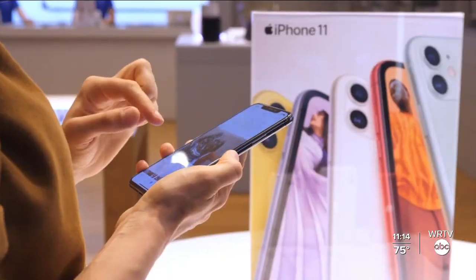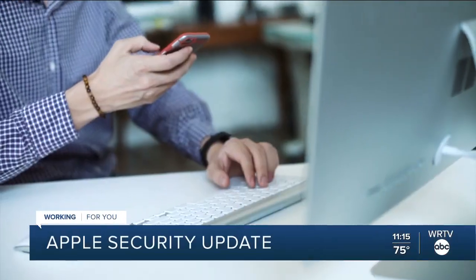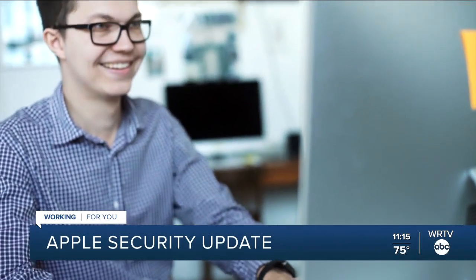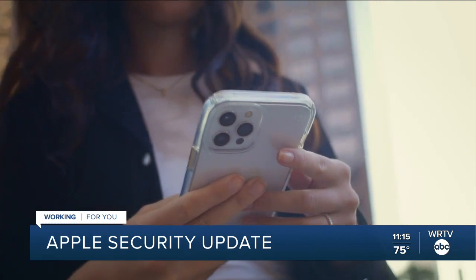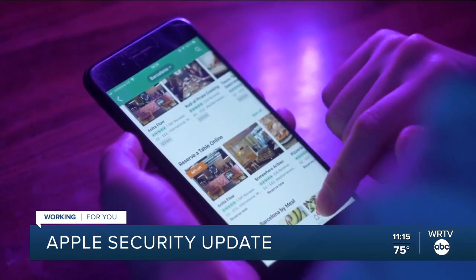Apple is sounding the alarm about a security flaw in iPhones and some of its other products. The tech giant says an anonymous user tipped off the company to a flaw that would allow hackers to take complete remote control of a device. They could then do things in your name, such as access your bank account or your email. Apple has issued a patch that will fix the problem and should keep your data safe.